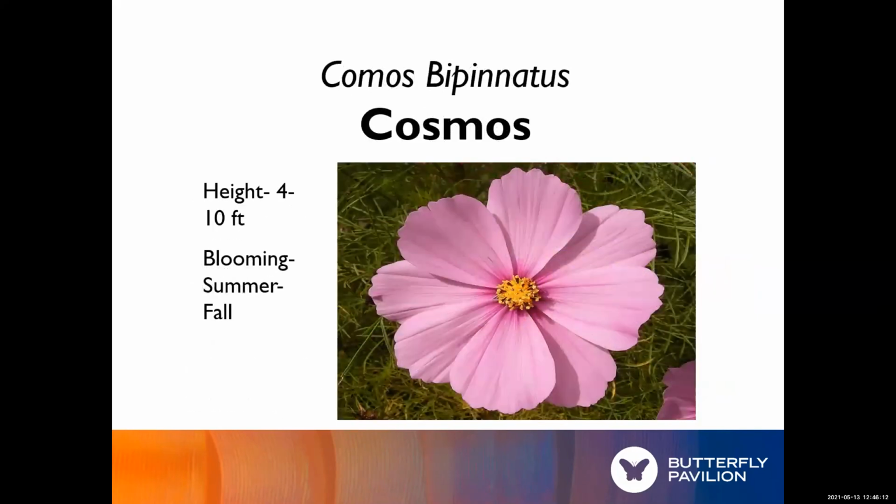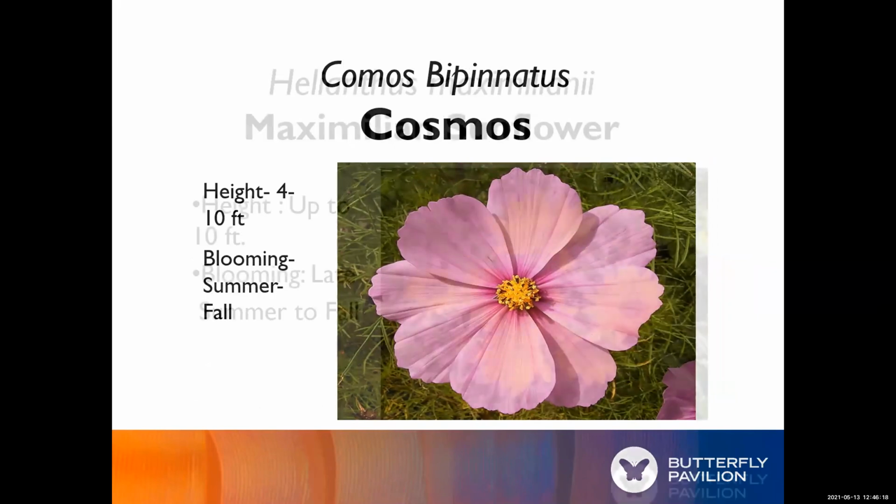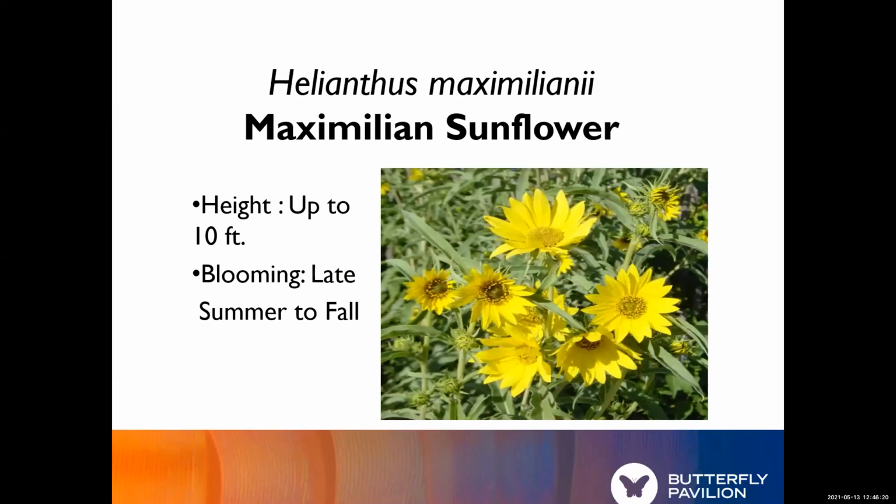I do have cosmos. They are those big, beautiful flowers that are great landing pads for butterflies. Maximilian sunflower, another beautiful one that's late summer to fall, and definitely one that butterflies enjoy and have nice landing pads as well.